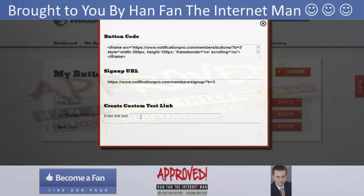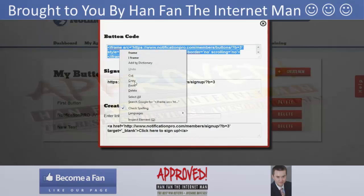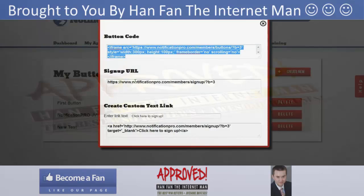And to do that, all I have to do is enter my text and it'll automatically create the HTML code for me. So I can type in and that will automatically create my HTML. For this example, I'm just going to use the button code. So I'm going to take this code, I'm going to copy it, and I'm going to put it on a test page in my blog.